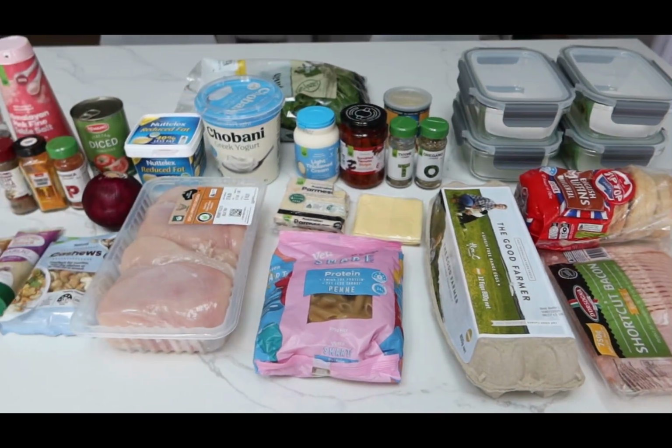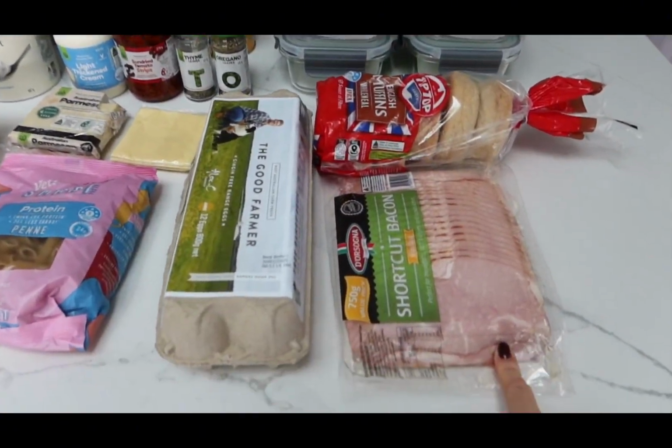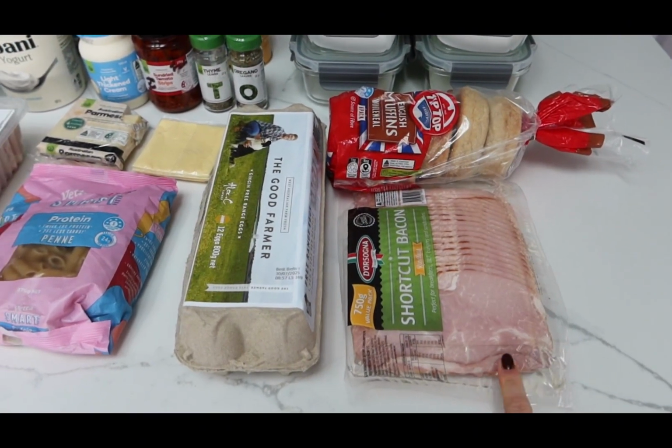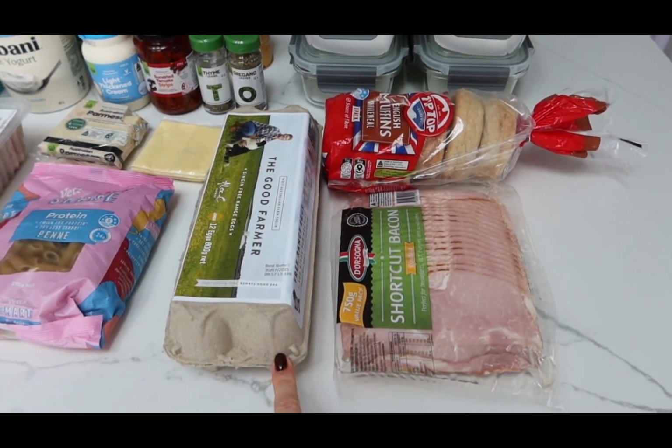Okay, so I've got everything laid out that we'll need for the 3 recipes. Starting with the bacon and egg McMuffins, obviously you'll need bacon. You can use turkey bacon or other bacon. I don't know what the other one's actually called. And then I've got some eggs.